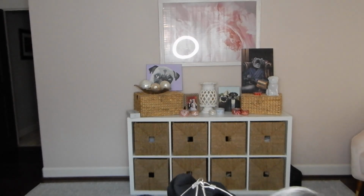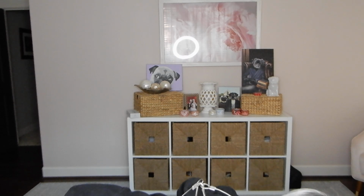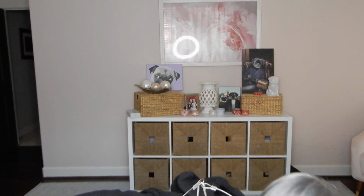I love the panel format. I actually have the Current Body LED mask, one of these guys that you stick on your face. You guys have seen these, right? You just wrap it around your face.